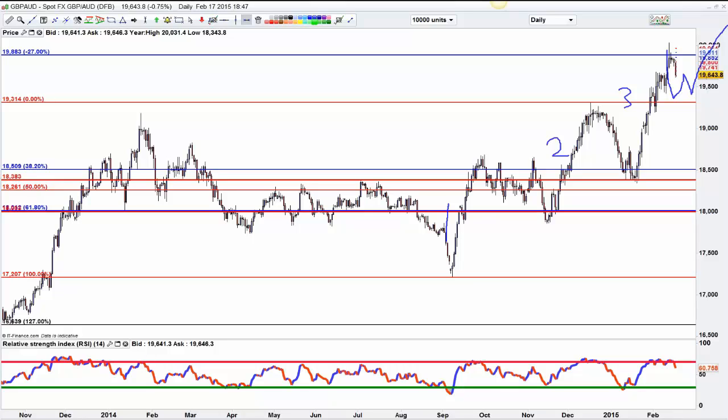Now whether or not it comes all the way down here or sits on this fib extension is debatable. It could of course just come all the way down here and drop like a stone, but I don't think it will. There's going to be plenty of opportunities in that one.